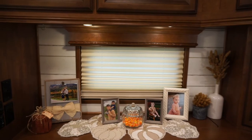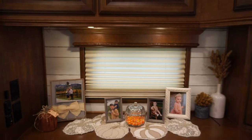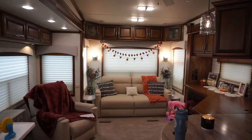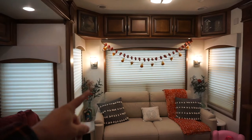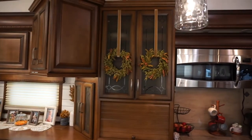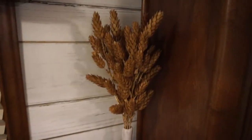Let me show you this. Let me show you the before. See, that's quite a bit of difference there. How about that, guys? The coolness of your light does have an effect on your shot, of course. But enough of that. Let's show you around. Show you all Cheyenne's decorations. Aren't they pretty?